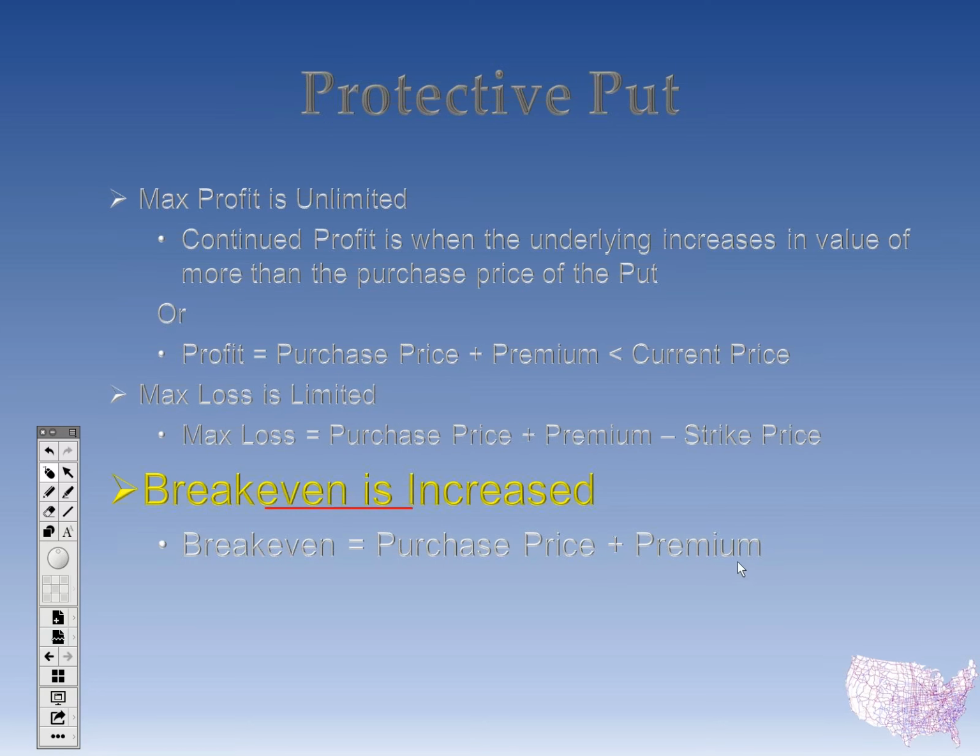And the break even is increased. That's what I was trying to get to way back here. When you buy a put, you have to keep in mind that your break even is now increased. So for instance, if I bought a stock at 50, it's trading around 100 right now, but I bought it at 50, right? Let's say I buy the 75 put. I buy the 75 put for $3. Now, my break even on this stock that I bought at $50 is now $53. Okay? It's increasing the base. It's increasing what I had to pay for this underlying.